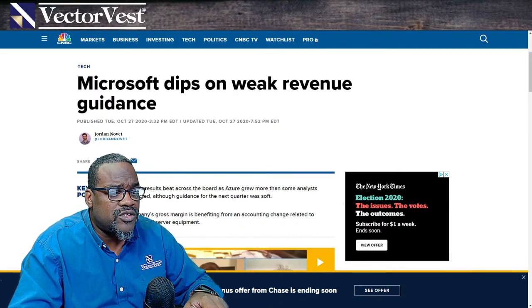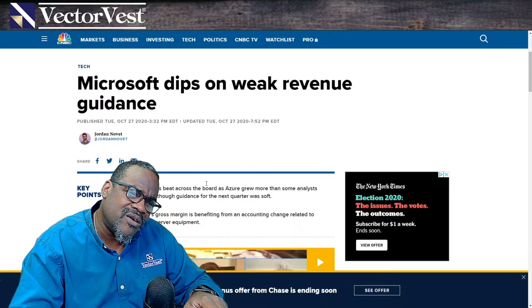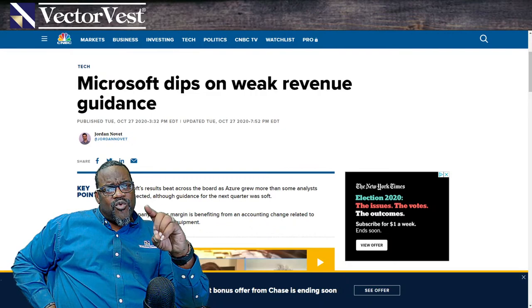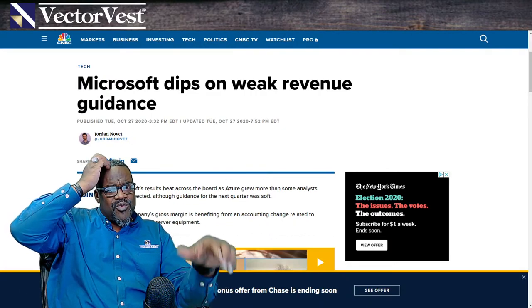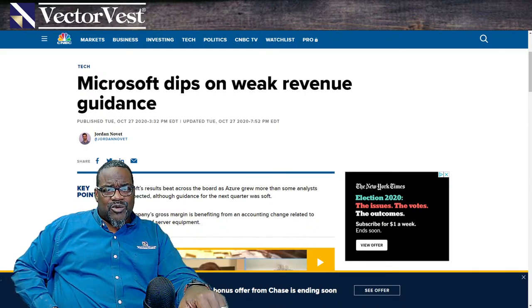All right, so the company's gross margin is benefiting from an accounting change related to depreciation of server equipment. Another thing that came out about Microsoft is that they're moving more to the laptop field, more so than the commercial towers. It's because a lot of people are working from home now. People don't want to bring those towers home. They'd rather work on a good quality laptop. I think their guidance on their commercial business is what's hurting them.